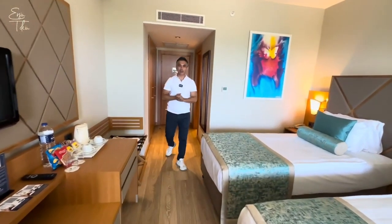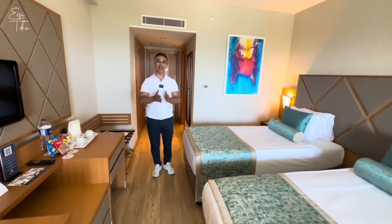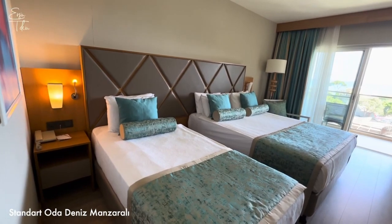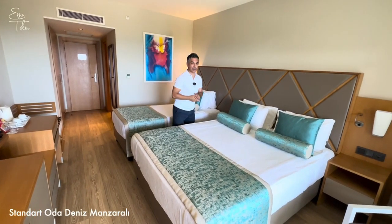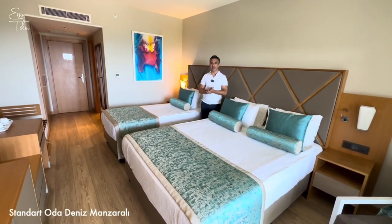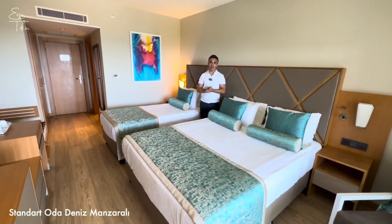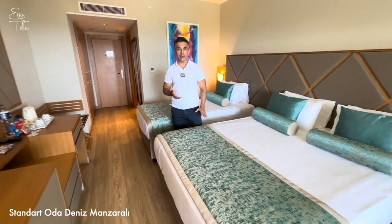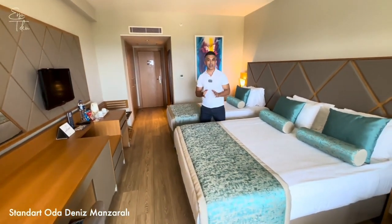And sir, I said that we would start our exploration of the rooms at Papillon Ayscha. And finally, I would like to present a standard room to you and tell you about the features of the standard room in your possible choice of Papillon Ayscha. Of course, I will try to show you one or two more rooms after this, depending on availability. But let me try to explain the elegance, quality, and comfort of the standard room.